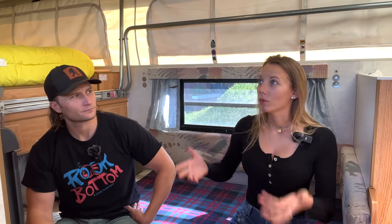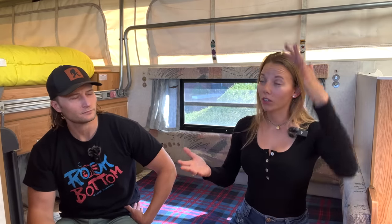But then a pro that we came back to was that you're not as top heavy because your clearance is so much shorter than a hard side, and it's less weight. So pop-ups tend to be lighter than a lot of hard side campers, especially when you're shopping in older campers because you don't have the money to buy a brand new one.